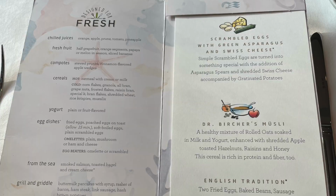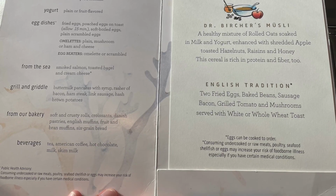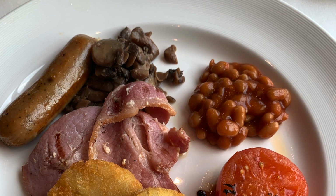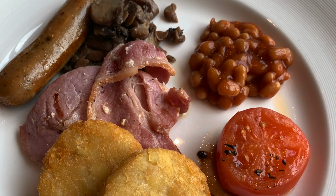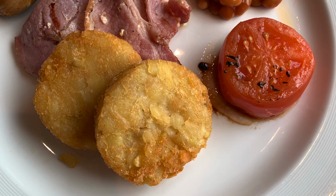So, great experience in the Estrella restaurant, where everybody can go on the morning of disembarkation, or you can still use the buffet if that's easier for you. But we went into Estrella, great service, pretty quick with the breakfast arriving, and then we were ready for disembarkation.